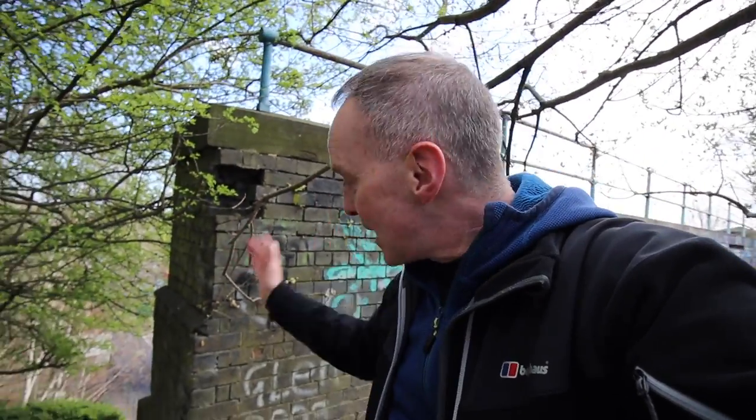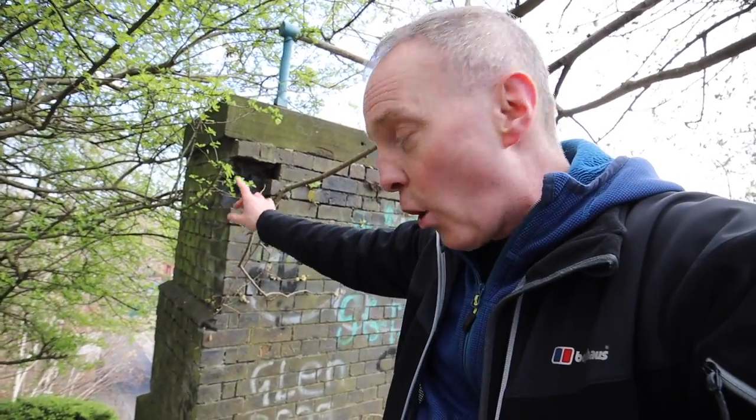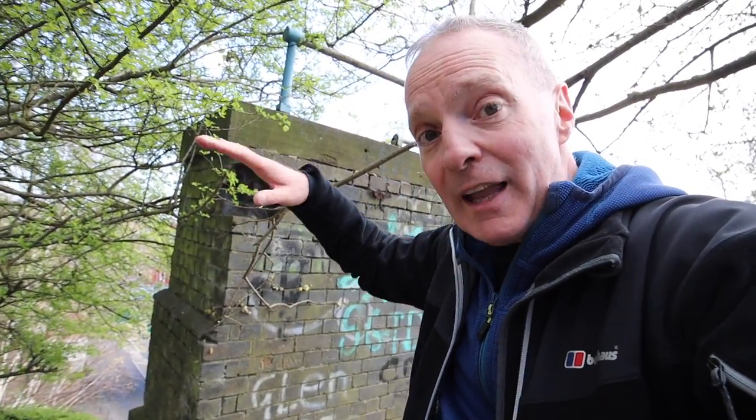And I'll just show you down the side here of the bridge and you'll be able to see another shot of the road and the older bridge where the line used to be at a lower level.